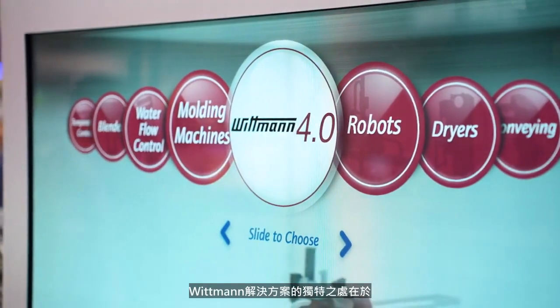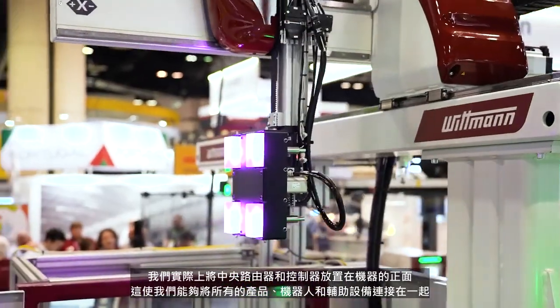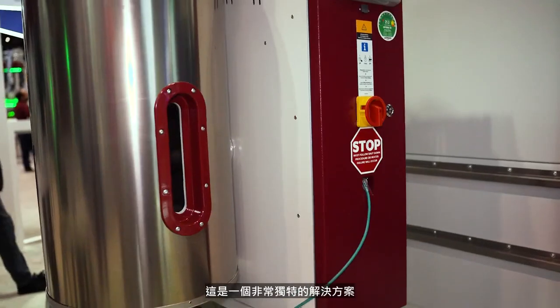Mine do. Yeah. So we're here today to talk a little bit about a really cool feature that separates Wittmann from the pack. We all think and hear a lot about Industry 4.0, but what's very unique about Wittmann's solution is we actually put a central router and control in the base of the machine that allows us to connect all our products, robots, and auxiliaries together. It's a very unique solution.